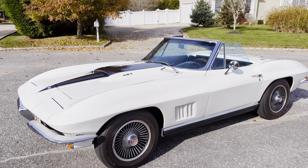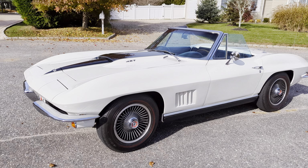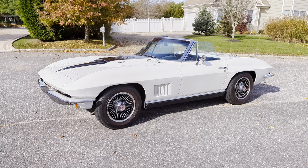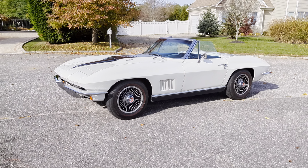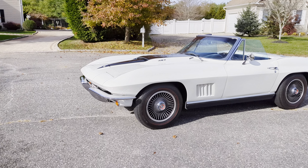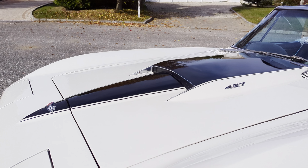Today we have another icon. Absolutely fantastic 1967 Corvette 427 435. We got a tank sticker with this and also a video showing the tank sticker being removed. Finished in Ermine white. It's the original color. And a black stinger. Black interior.